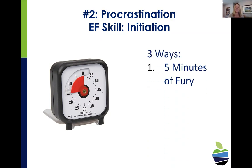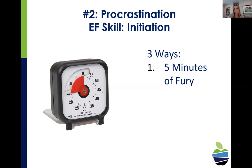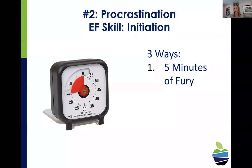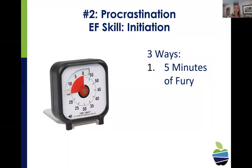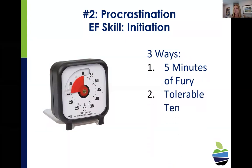The first way is you're going to have to show your child how to do it at first, but eventually you can leave it in their space and they can do it on their own. It's called 5 Minutes of Theory. So you set the timer for 5 minutes and you use this mantra: I'm going to work as hard as I can, as best I can, focus as much as I can, just for 5 minutes. And then if I need to, I can take a break and then set it again. Chances are, after you're focusing furiously for 5 minutes, you can keep on going, but you just need that timer to get you started.